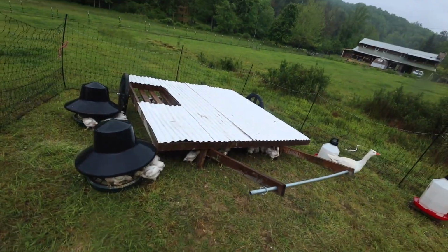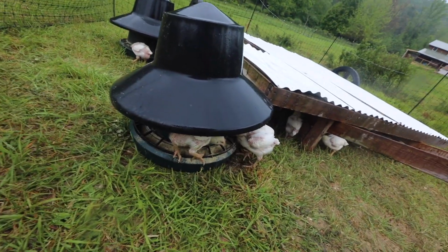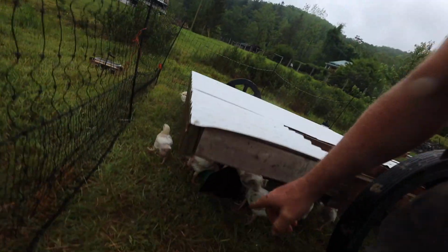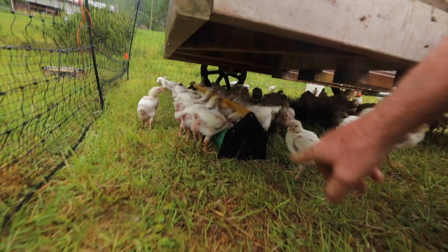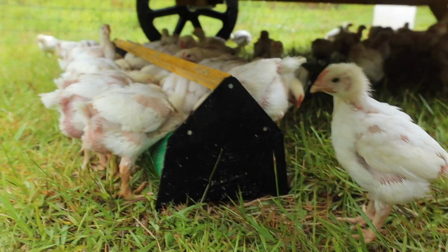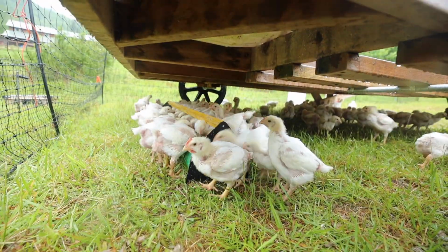I just serviced these guys. They've got these nice king feeders from Premier One, keep that food dry. Premier One also sent me one of these feed trays to try out. You think they like it? I just put it on here because it's raining. I think they love it. Oh my gosh. They're into it.